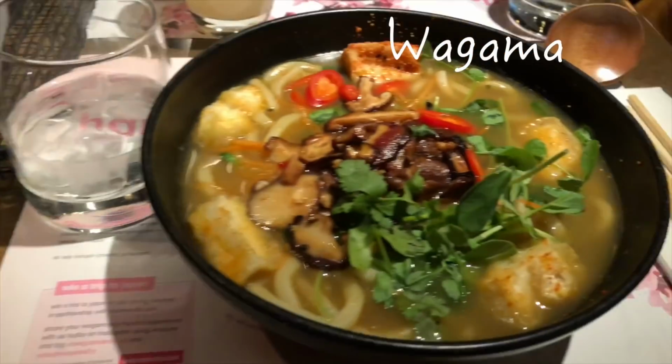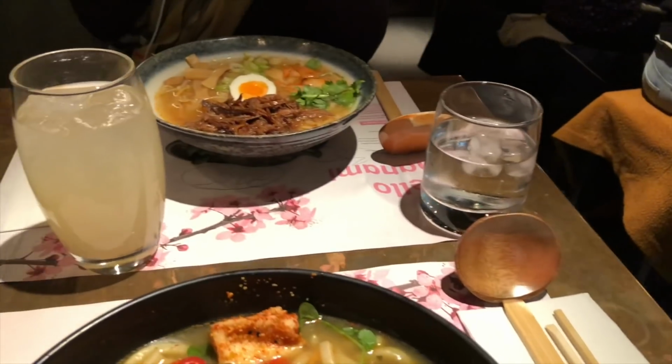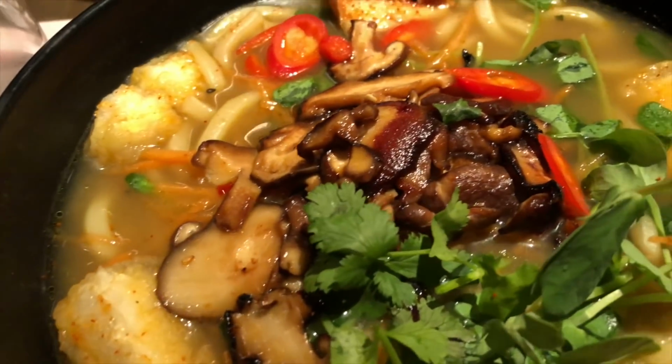Then for dinner we went to Wagamama's, and it was both of our first times ever having tried Wagamama's.